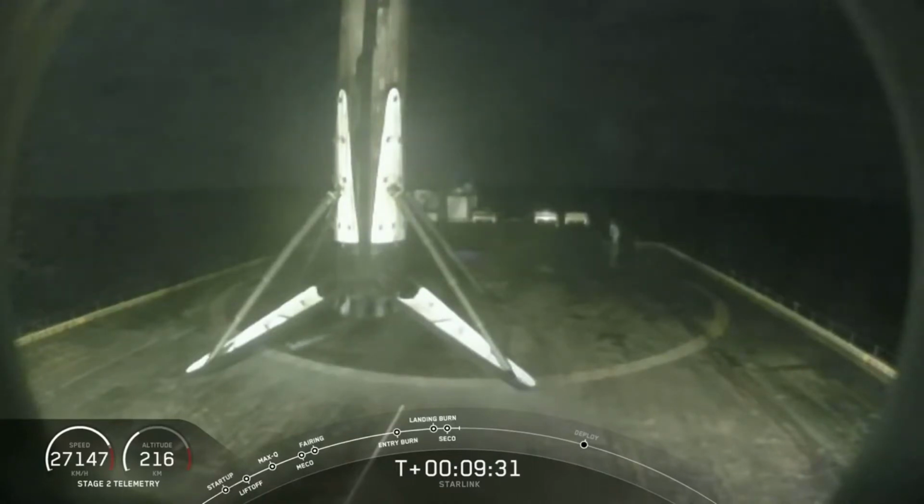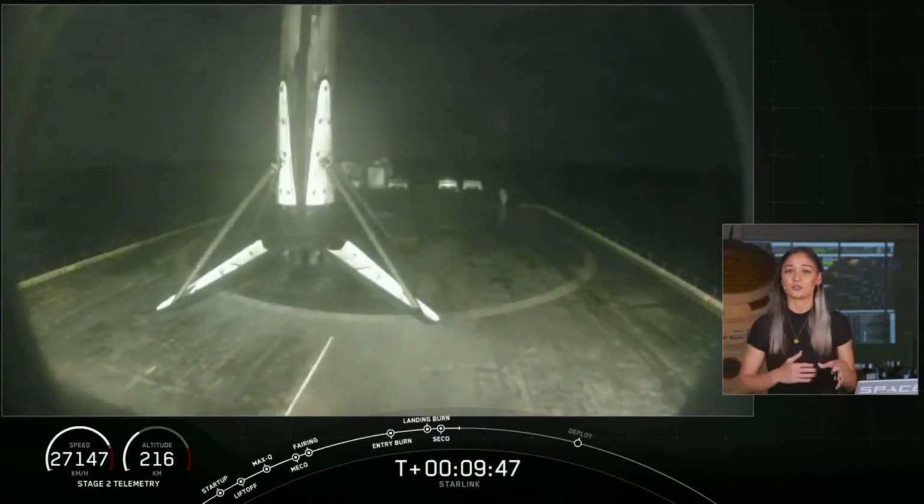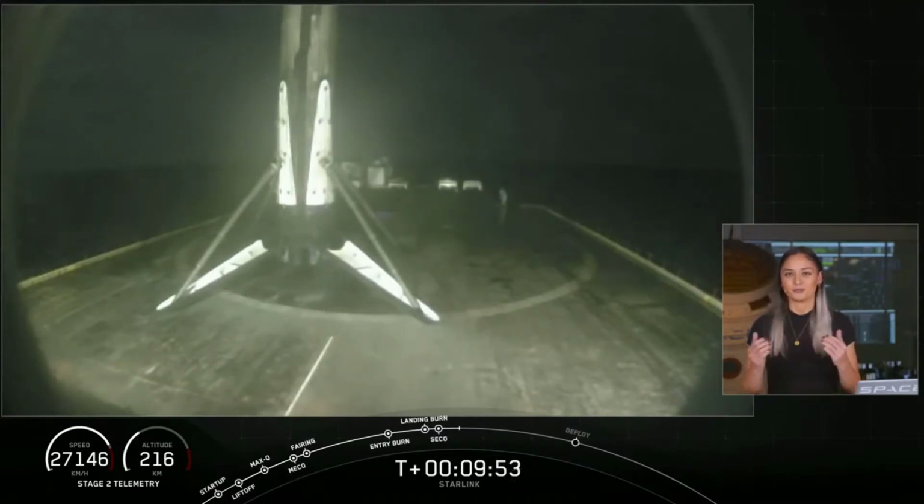Acquisition of signal, Newfoundland. Now that second stage is in a good orbit, it's going to coast for a few minutes, and during this time it will start to spin along its central axis, giving these Starlink satellites the momentum that they need to space themselves out over time after they deploy. So we will take a quick break and return back here at T plus 14 minutes.